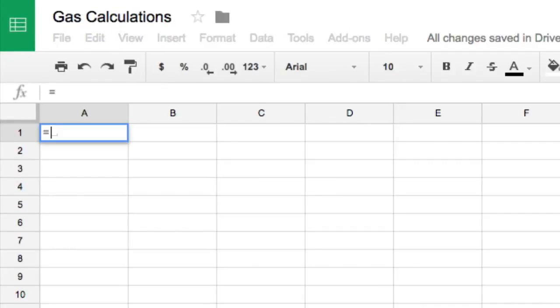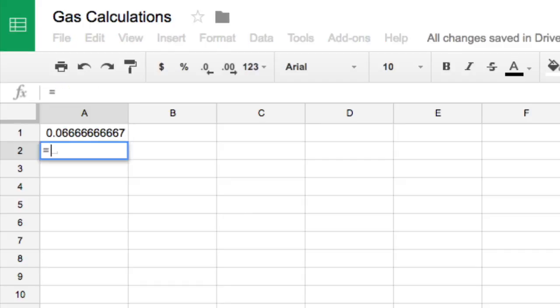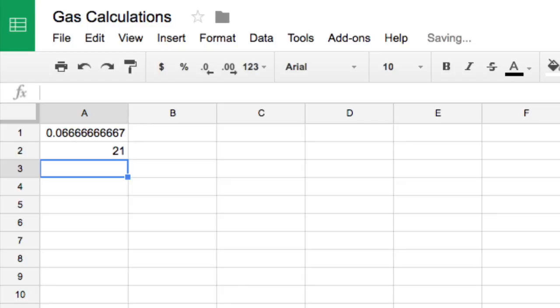For example, if gas costs $2 per gallon and your car gets about 30 miles to the gallon, you'll pay about 7 cents for each mile you drive. If your destination is 300 miles away, multiply 7 cents times 300 to find an approximate cost for gas. In this case, it'll cost about $21 to get to your destination. Don't forget to budget for your return trip too. Multiply the gas cost by 2 to budget for your initial and return trips.